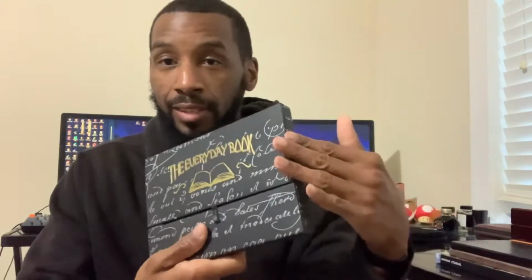First of all, this is the packaging that it comes in. I carry it around in this just normally, and this is just how I use it. I open it up and I take it out and I put it back in here. I just like the presentation of this. It's very interesting and a very cool way to have a notebook.